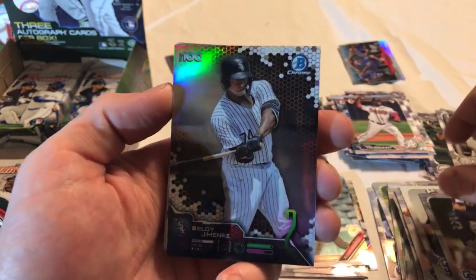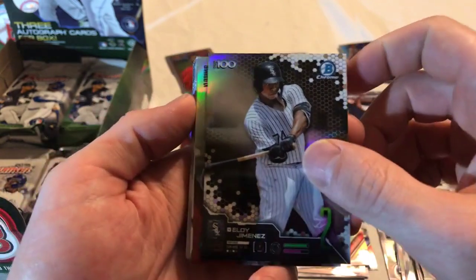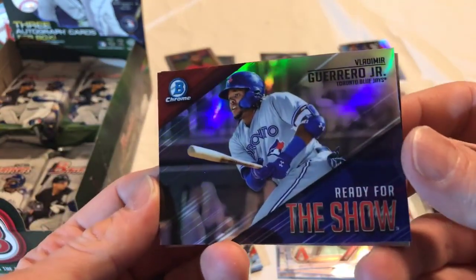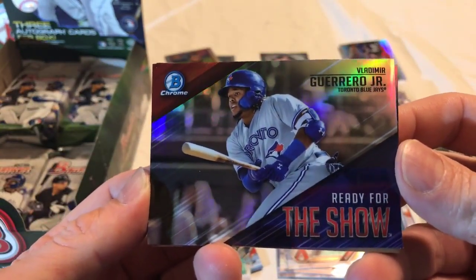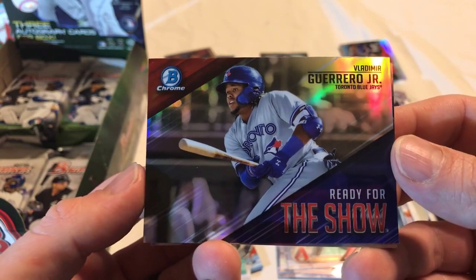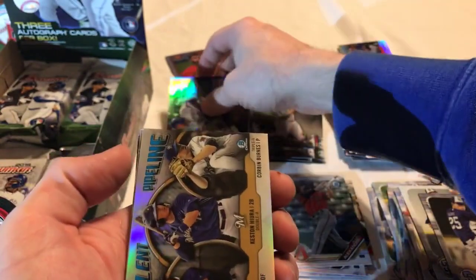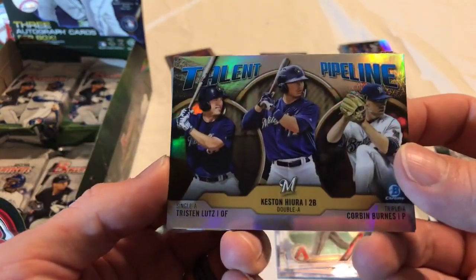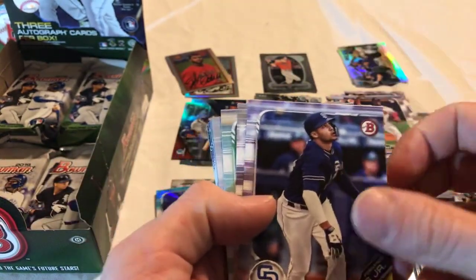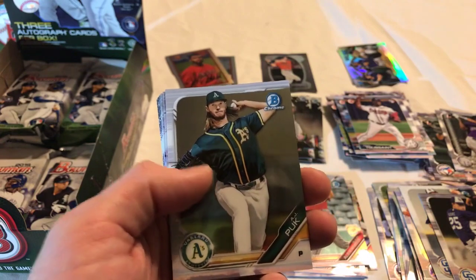Oh, there we go. Eloy Jimenez, number 2 overall prospect. That's sweet. I don't have that one yet. Awesome. Oh, there it is. Oh, baby. He is ready for the show. Nice. I do not have this card yet. I'm very happy to get it. That's a sharp one. Sweet. Yay. All right. You got the talent pipeline for the Brewers. And the Tatis, what a pack. The pack that just keeps on giving.